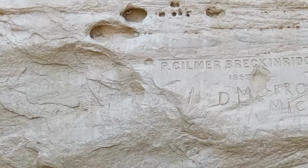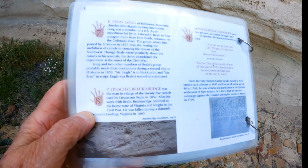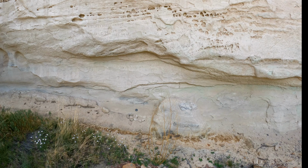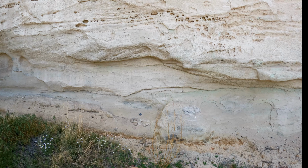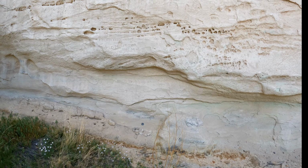Morro, Michigan. It says in our book here that Peachy Breckenridge was the man in charge of 25 camels used by Lieutenant Beale in 1857. After his work with Beale, Breckenridge returned to his home state of Virginia and fought in the Civil War. He was killed during a skirmish at Kennan's Landing, Virginia in 1863. So yeah, there he is.